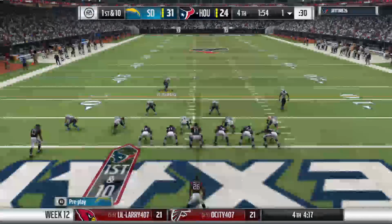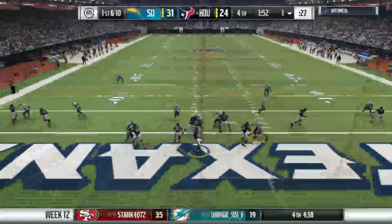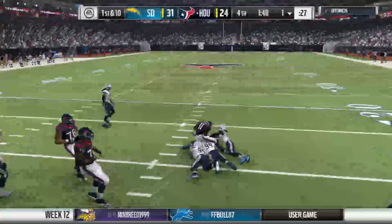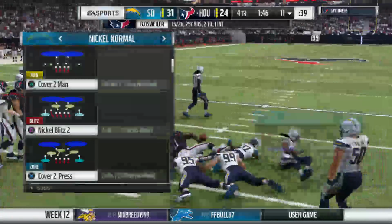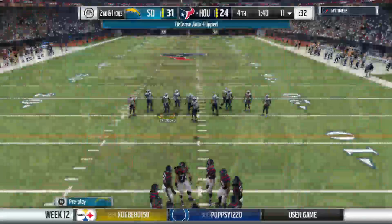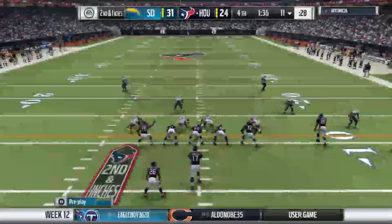Miller, the lone setback. Back to throw. Strong grabs it over the middle, and they'll get him down right at around the 11-yard line. Give him 10 yards on the pickup, and that'll bring up a second and just about a few inches here.